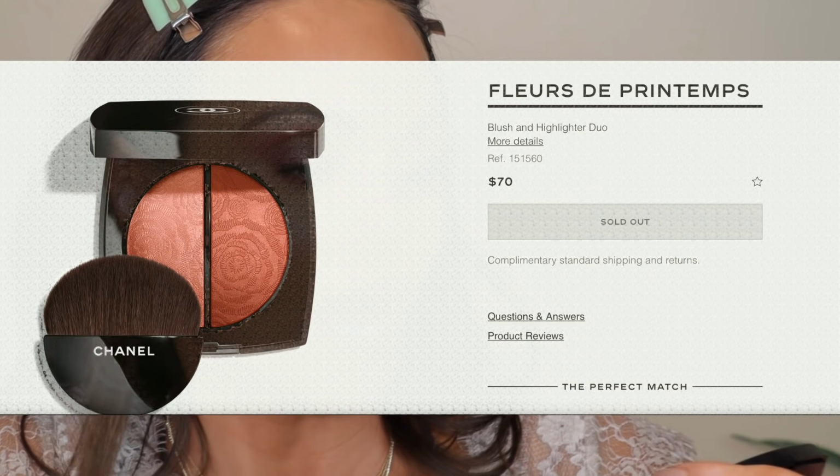I don't know, you guys. But this is the Duo Blush. It's a highlighter and blush duo. I'm going to dip my brush into this shade right here, which is kind of a coral peach color, and just kind of softly pop this on the cheeks.